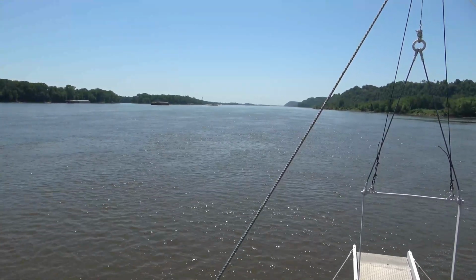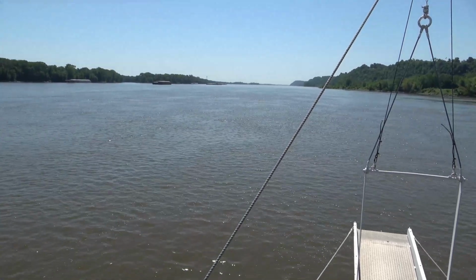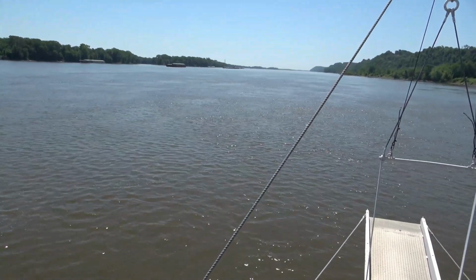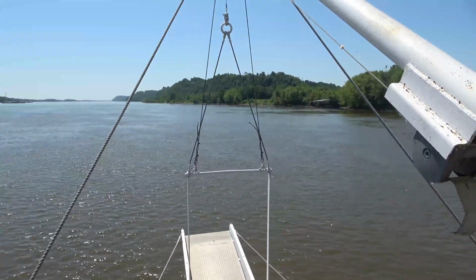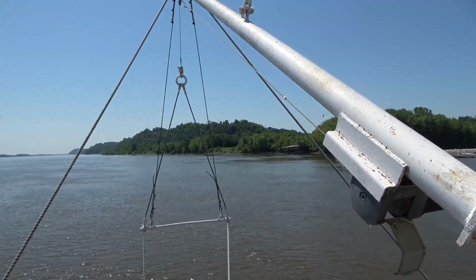Overlooking that old railroad yard is a tree-covered bluff with a rather unique rock formation protruding out toward the river. Here in Hannibal, we call this Lover's Leap. If you were to travel up and down the river, you would find many bluffs or cliffs or ledges like this, and 9 times out of 10, they are going to be known as Lover's Leap.